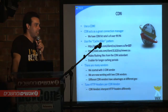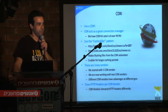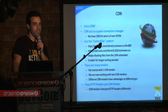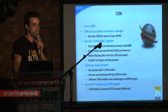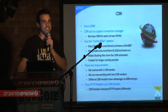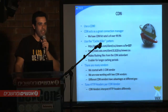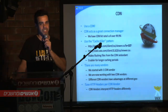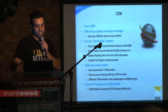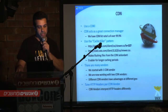But using CDNs, you have to use them carefully, and there are some things that you need to do. First of all, cache killing is very, very important. Once a file is on a CDN, you almost have no option to get rid of it until it's dead. You can tell the CDN to flush it, but it might take a while. It's not an immediate action. So use a cache killer pattern in the URL, as part of the URL or a URL parameter.